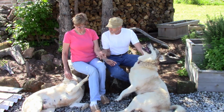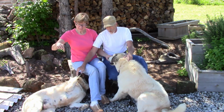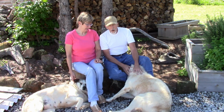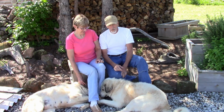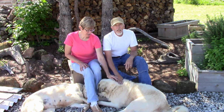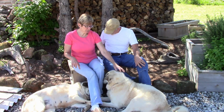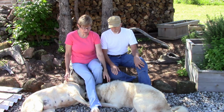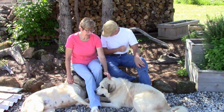We have two dogs here. This is Ruby down here, the energetic one, and this is Izzy, and Izzy is her daughter. They are Anatolian Shepherd Great Pyrenees mix. She's 11 months old, and still growing. We chose this breed because we've heard that the mixture of the Great Pyrenees and the Anatolian Shepherd is a great combination for livestock guardian dogs.